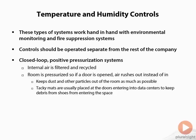And then just to kind of recap a little bit about that, temperature and humidity controls and the HVAC system in general, as far as the data center is concerned, is a closed loop positive pressurization system typically. All right, that's what I mentioned before about when you go to open a door, air rushes out of the data center instead of rushing in. So internal air is filtered and recycled.